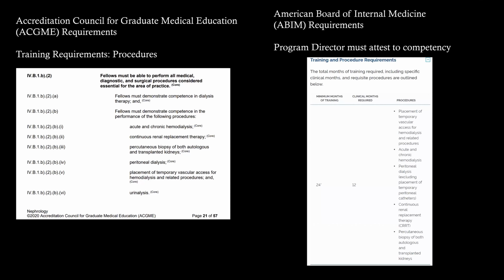These are the current ACGME requirements. This is what the program is supposed to be teaching our fellows per ACGME. These are the required procedures. As you can see, it includes acute dialysis, acute and chronic, CRRT, biopsies, both native and transplant, PD, temporary access, and urinalysis. ABIM requirements just mirror the same ones, as you can see here on the right.